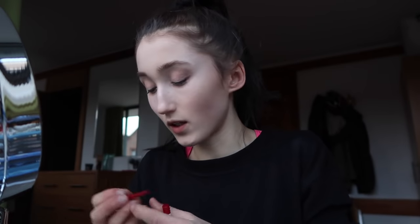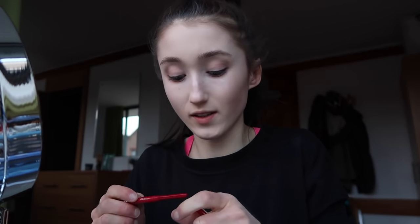So okay, so we're doing a red lip today. We did a dark rouge yesterday because we had headshots done.